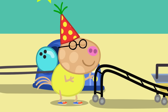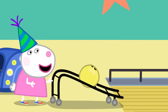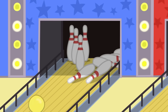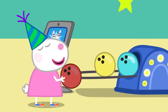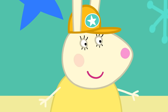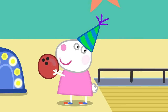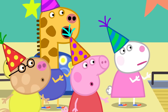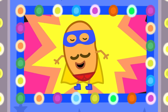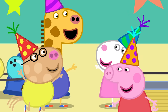Oh, this is fun! Yay! Peppa and her friends are having lots of fun bowling in their own ways. But Susie Sheep still wants to get a super strike. All right, everyone. It's your last bowl. Good luck. Watch this. Susie Sheep is bowling backwards. A super strike for a super bowler. Susie Sheep has got a super strike.